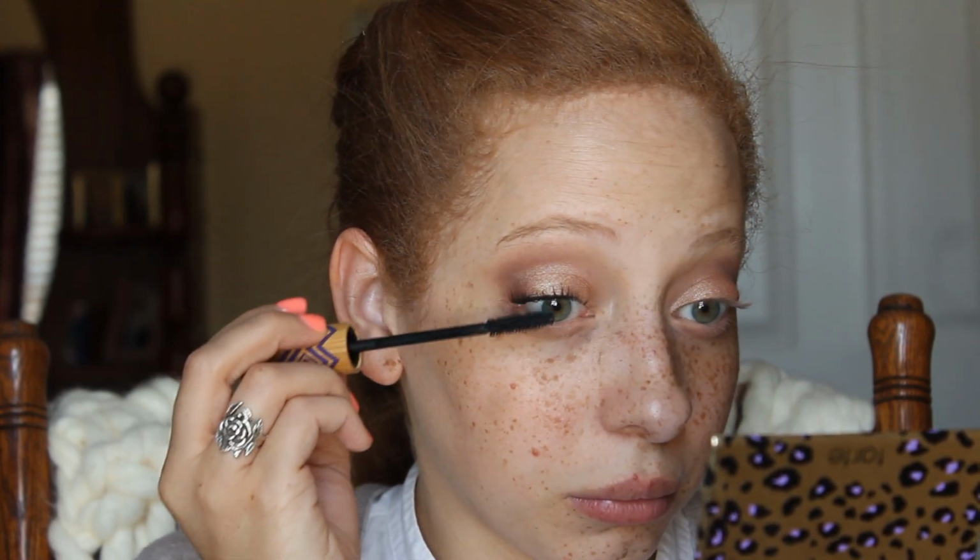This one though, it has fluffy bristles but not too fluffy, and because this is a lengthening mascara, I think it did exactly that. I really loved the look that it gave my eyelashes, and I think this is a great everyday mascara. And I love the fact that it has ingredients that are supposed to nourish and condition your lashes as well as make them look good, and it is a vegan formula, so I really would recommend this. This one right here is $23.